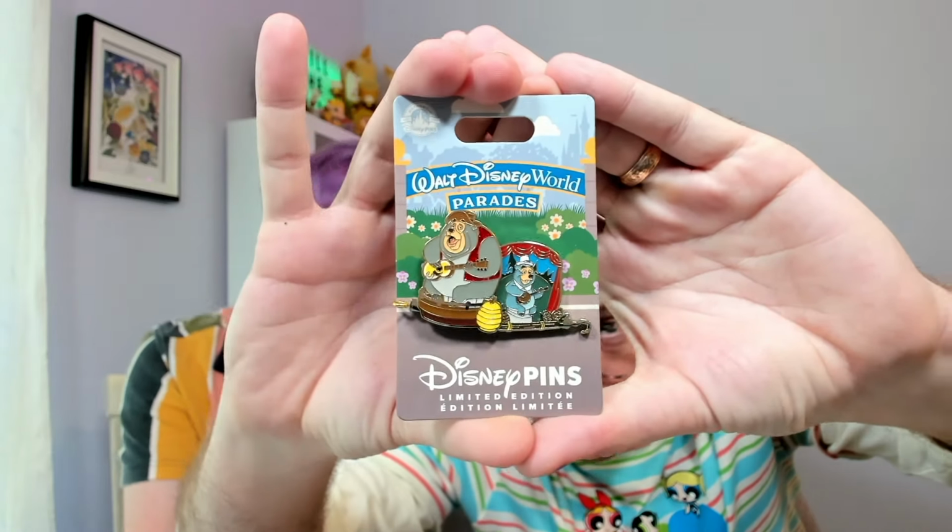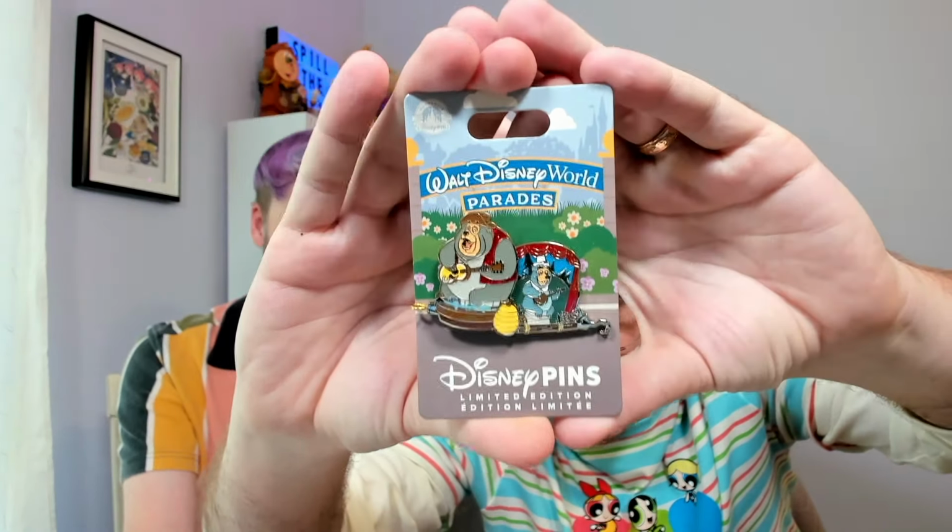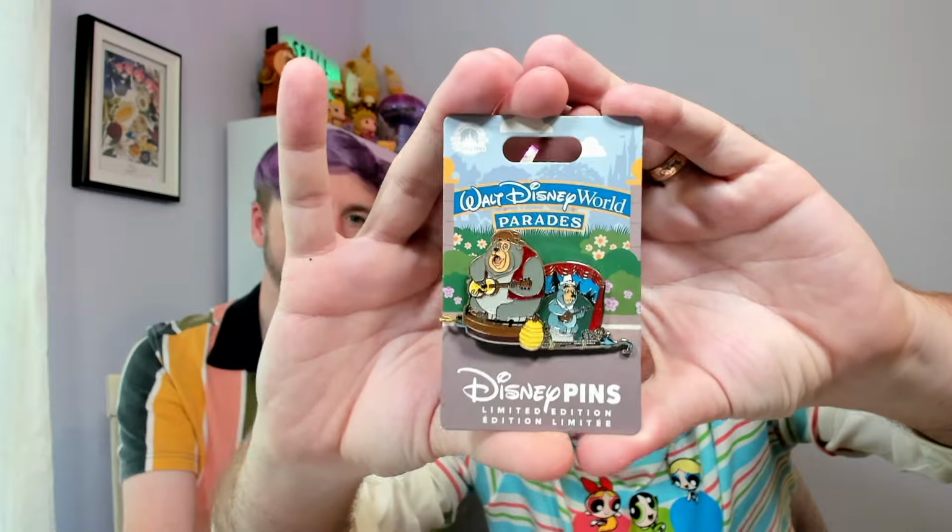Next up, we also found this pin that we bought as a gift for a friend, and now I kind of wish we had bought one for ourselves because I really like it. It's so cute. They had this Country Bear Jamboree Parades pin, which also is and was available in the States. We just saw it there first, so we got it there.